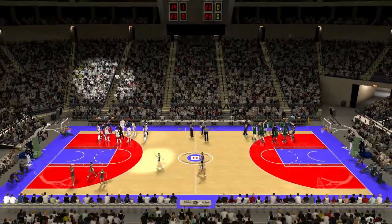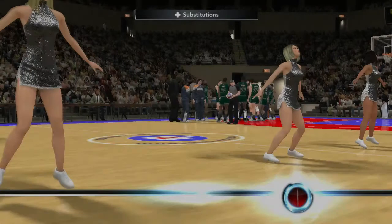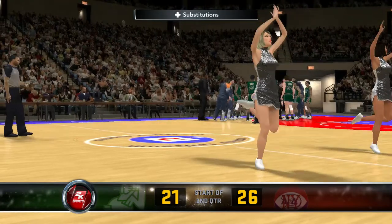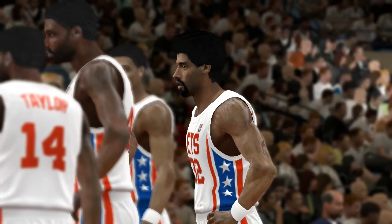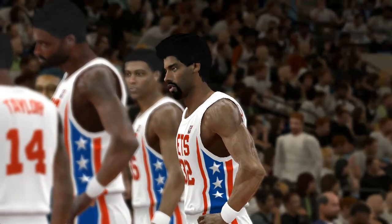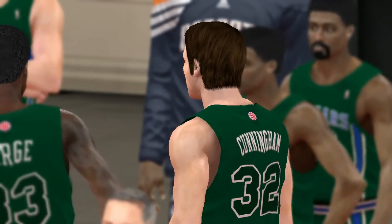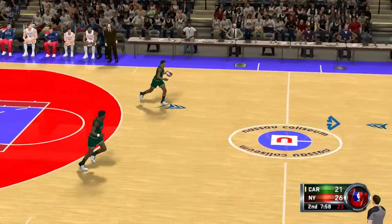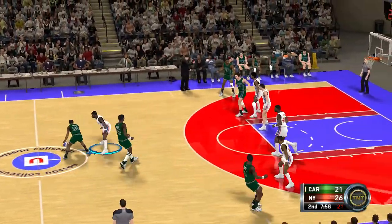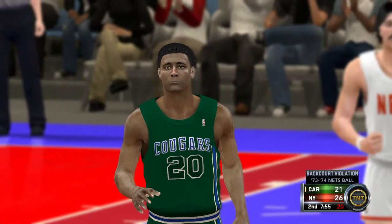And we'll return momentarily. And the first quarter is in the books. Second about ready to get underway. It's a five-point game. And the whistle blows on the backcourt violation. He went over and back.